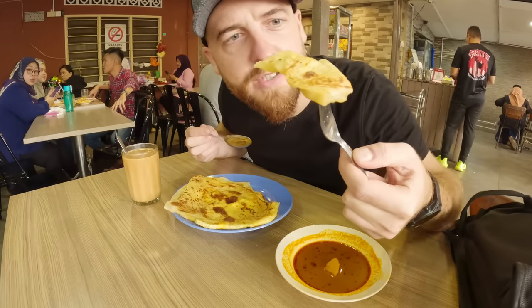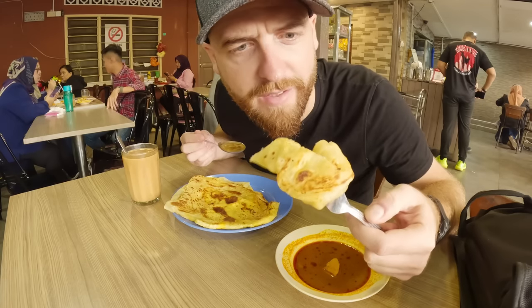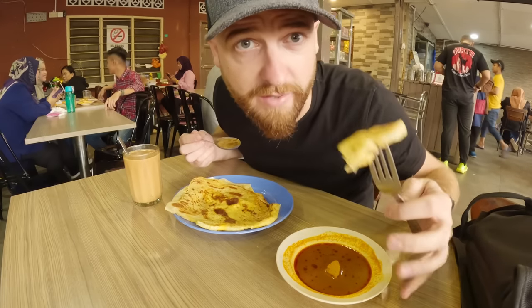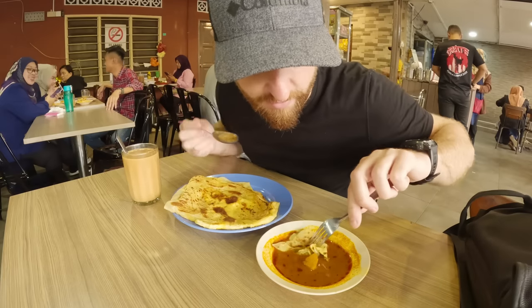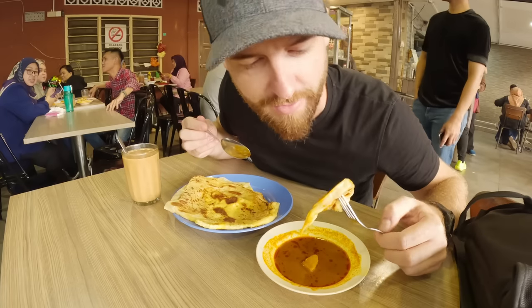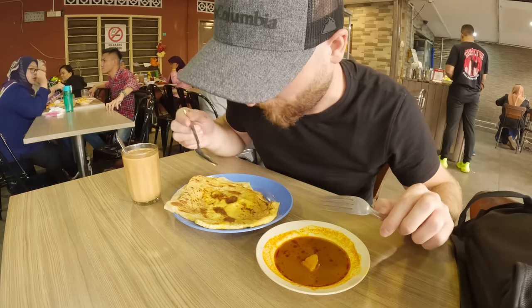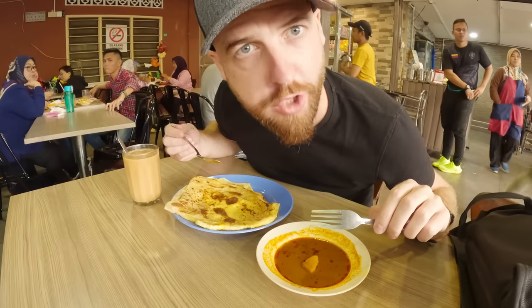Okay, first piece. Smells sweet, smells like a pancake, and there's omelette inside. So I think I'll just dip it in the sauce here. Not really sure if that's how I'm supposed to eat it, but. Oh wow, the sauce is also sweet. I was expecting very spicy, but it's not. It's okay.